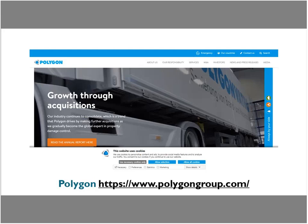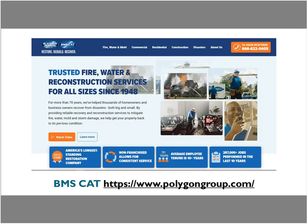There are 2 disaster response companies, one being Polygon. They work directly with paper products. So they do disaster response and recovery. They have climate-controlled storage, and they can also do digitization. I recommend that the companies out there for disaster response, they can work small or large, but get to know them, have a person that you contact, have them come out and see your collections. It's really important to make relations with these vendors. The other institution is BMS CAT.